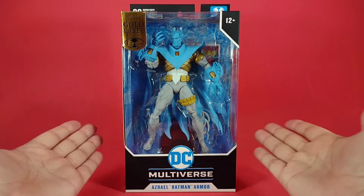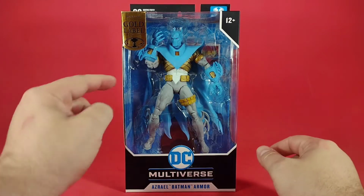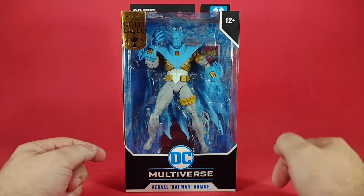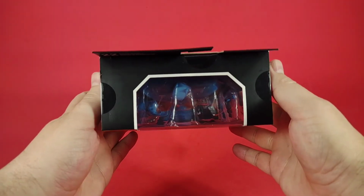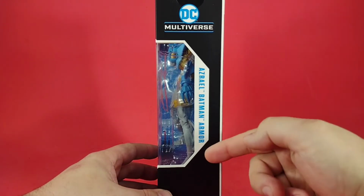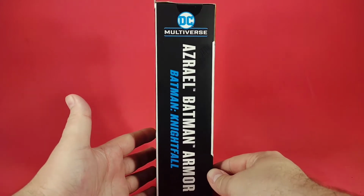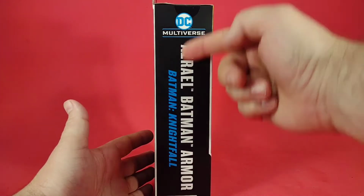So with our packaging here, we have our typical McFarlane packaging. Black box, big open window, gold label up here, name and everything down here. Up top, more window so that the light can shine down through. On the side, Azrael Batman armor, more window, DC Multiverse. This side you've seen already, Azrael Batman armor, Nightfall.